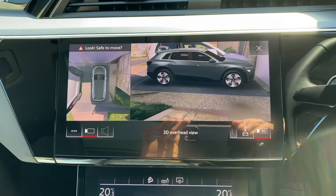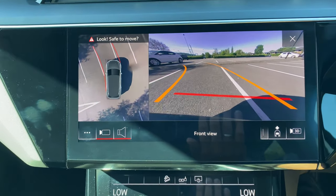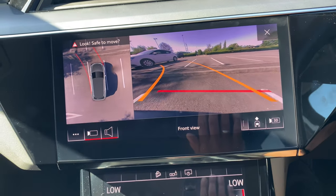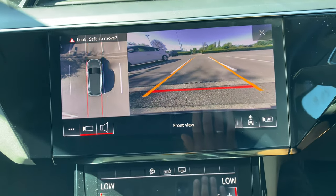So let me show you how this works when you're parking. And because the e-tron is quite a big car, it sits somewhere between the Q5 and the Q7. Going into parking spaces, especially forward, is a little bit tricky because you can't see the corners. But as you can see here, as I put into this space, the actual camera vision that the car's given me and the representation of the car makes it a lot easier to park this car. In fact, really easy to park this car.